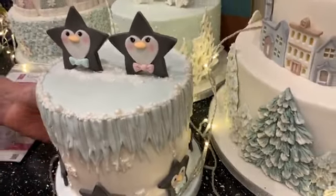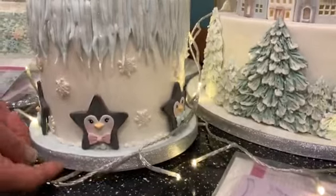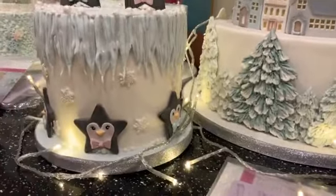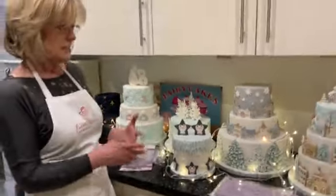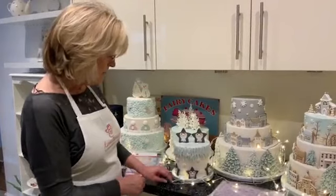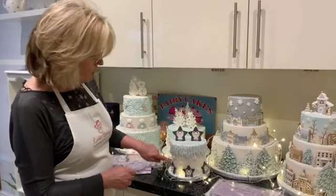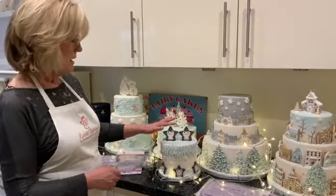Now the penguins around the bottom, they are off the other mould, the Christmas stars mould, where you get 6 different Christmas stars, all different shapes, different characters, like Santa, your snowman, Robin, your penguin. So that's the smaller one off there, and 4 of them have larger matching stars, so it's nice to have them to go with the cake.